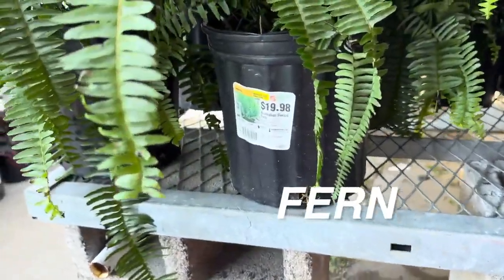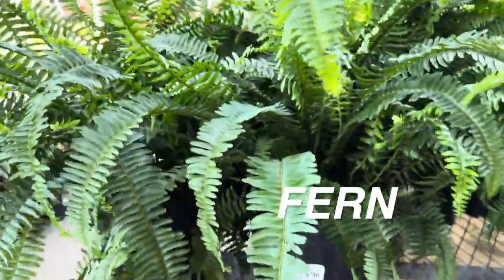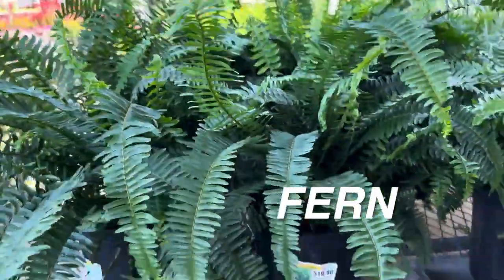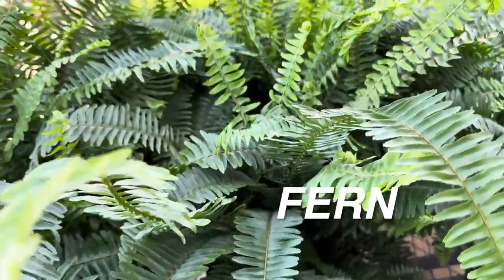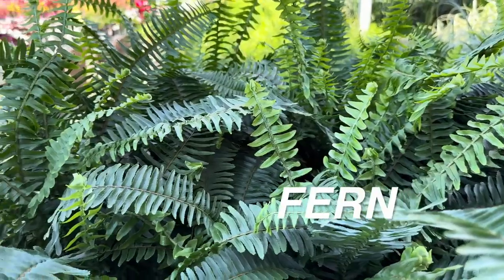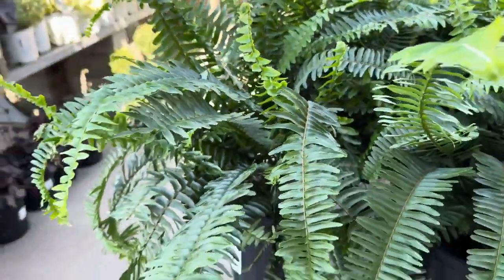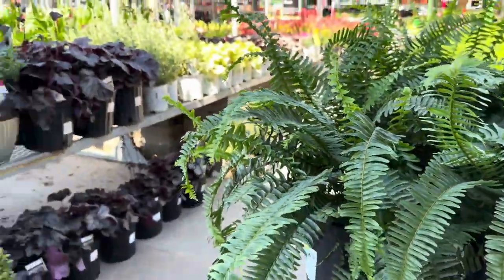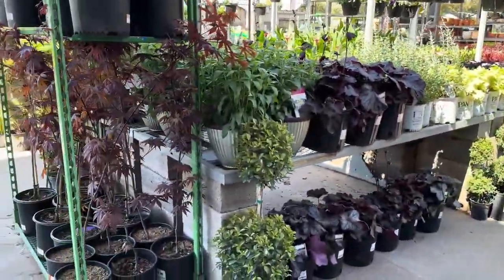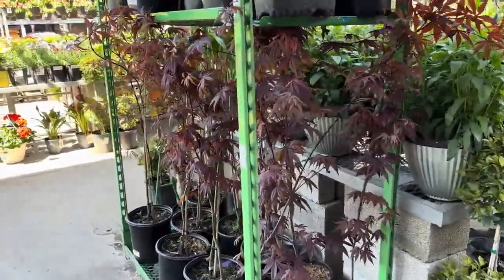And you can see right here, this is a huge basket of fern for $19.98. I'm not really a fern fan. It doesn't really interest me, but if I were to add some ferns, I would definitely do a bird's nest fern. That's one fern I would add to my collection. It does get pretty large. I'm not really into the Boston ferns. Maybe a Boston tiger stripe fern, a variegated fern, but that's about it.